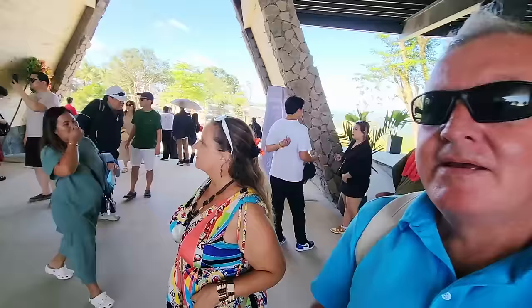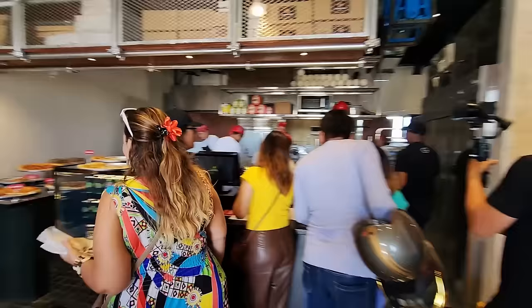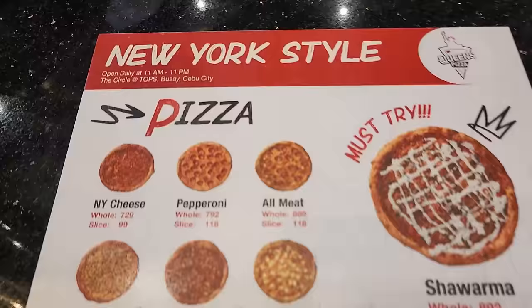It's open late. Apparently, the last bus leaves at like 1:30 or 2:30 in the morning. Yeah, it does seem like one of the most popular here. Pizza. Got to decide on which one we want to get. Oh man, they all look so good. Must try. So the shawarma one, we're going to get it. A must try. One slice of must try.